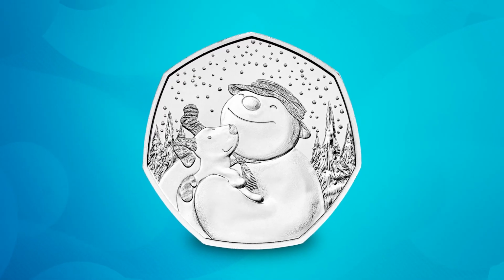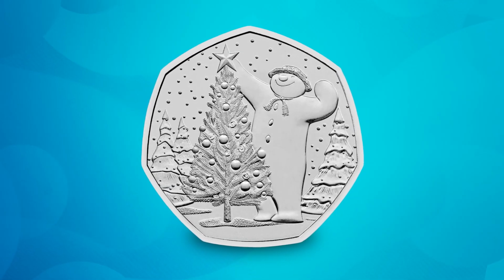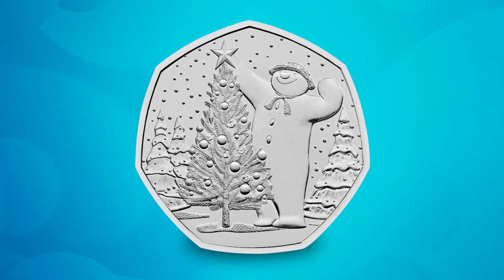This was actually only the second time that a Snowman 50p hasn't featured the boy James with the snowman. The other one was the 2022 Snowman and Snow Dog 50p, because this one is just a snowman on his own, placing that star on top of the Christmas tree. It's that scene, isn't it, when they're all dancing around the trees. Iconic for the snowman. Absolutely, I love that one.